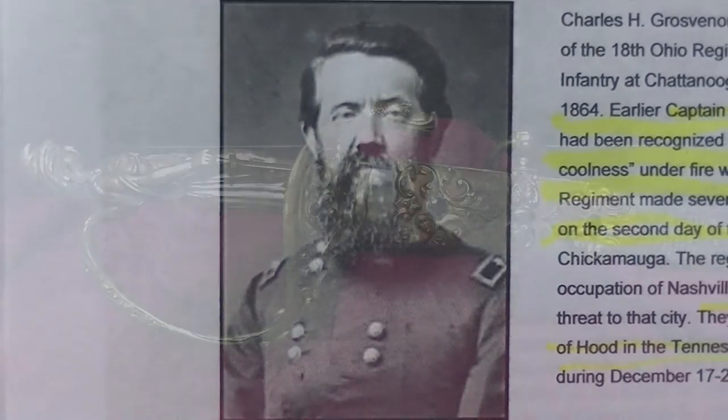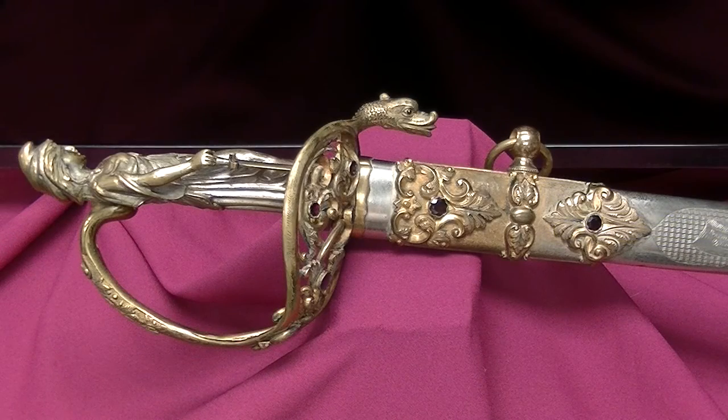He actually joined as a private, and he rose through the ranks. And this particular sword has got a magnificent presentation on it, which was presented to him as a major. His greatest accolades of the Civil War were at the Battle of Lookout Mountain and Chickamauga.